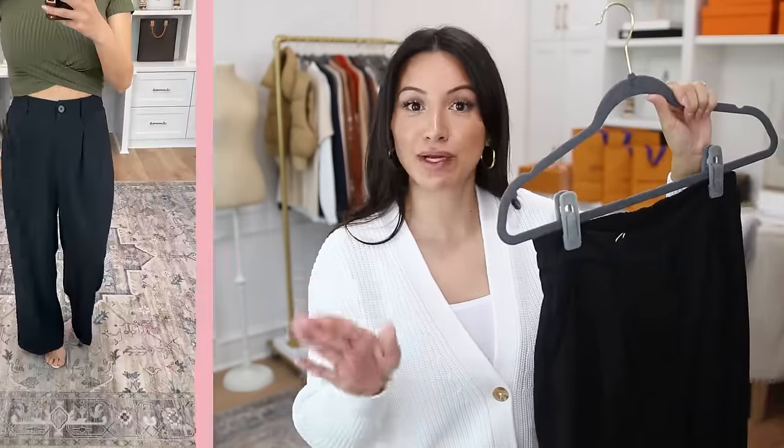Let's go ahead and switch gears here. I wanted to share these dress pants. If you get dressed for the office or you just want to have affordable office wear, I highly recommend these. I actually have these in multiple colors. They have two different styles as well, and they just fit so good.